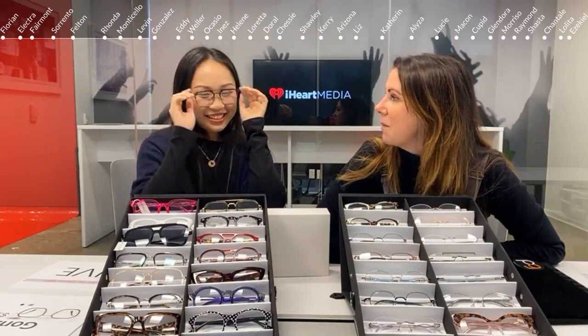Go try them on. Let me see. Oh, they're so comfy. Right? They're really light. I have a problem because my nose is short and glasses keep touching my cheek, but this one looks really, really good on you too. Every single pair of glasses you put on, you look amazing. Oh, thank you. Man, she's a lucky one.